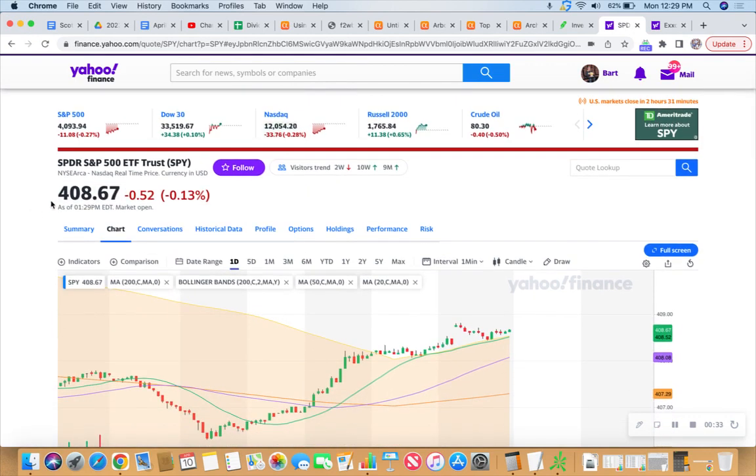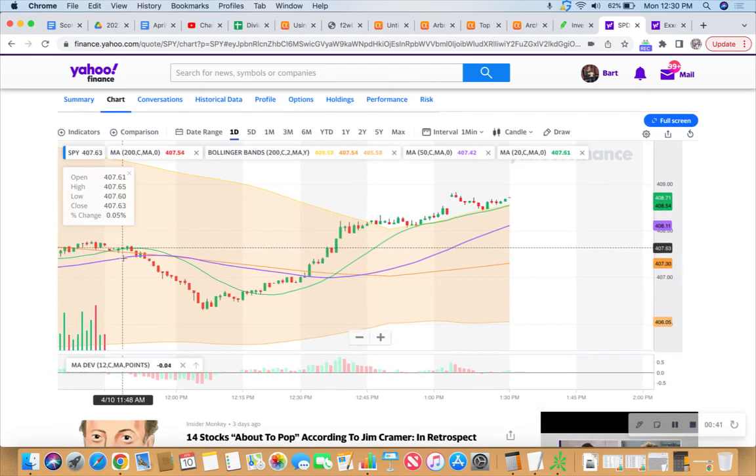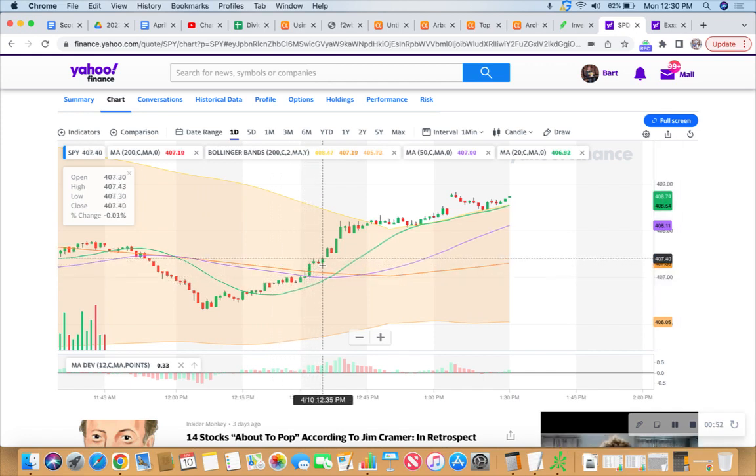So we're at 408.67. We put that trade on right around here, and it didn't get filled right away. So it fell all the way down, and then when it got back up to, I think, about 47.50 in that range, it did fill. And then you could see what SPY did from there.